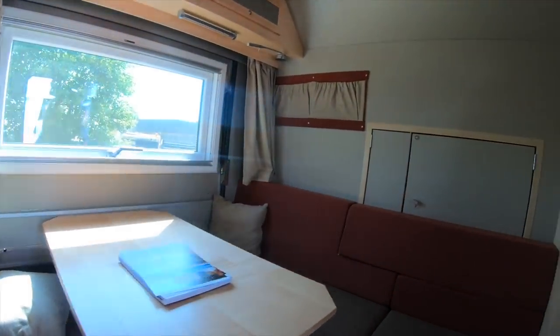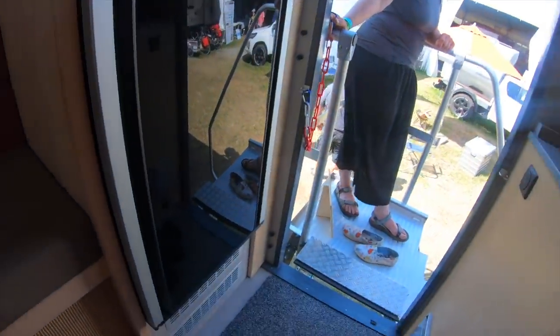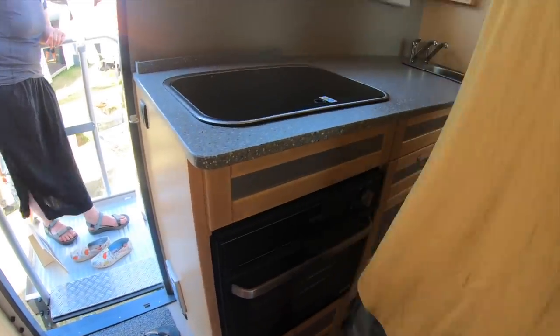And oh, a tiger, Mateo. Yeah, he was totally... a tiger. And the fridge. I love the coffee machine. This one is a bit bigger. An oven.